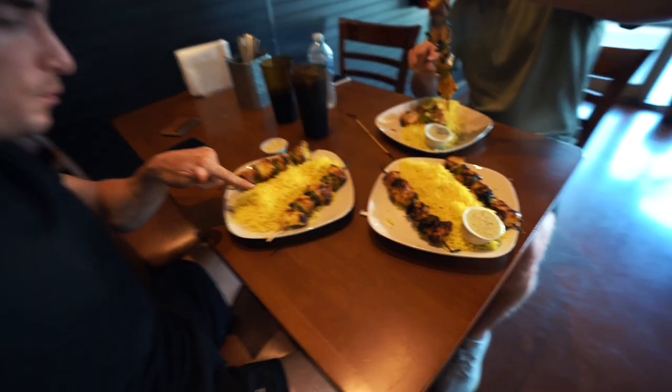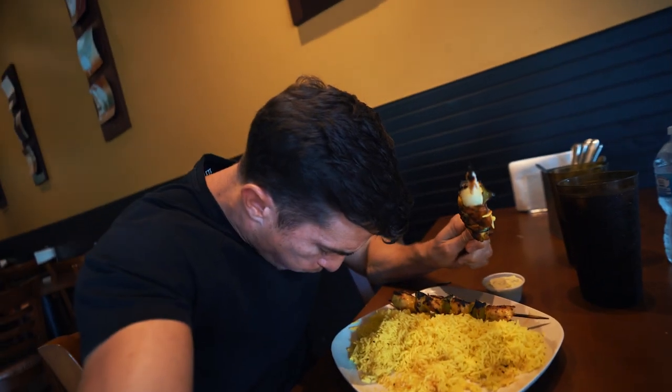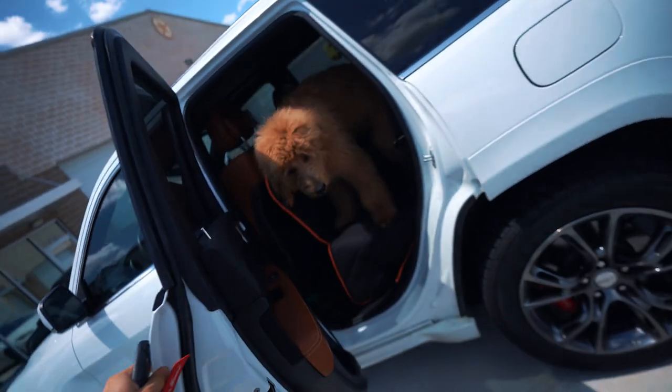Keeping it simple for lunch, we got some kebabs and some, what kind of rice is this? Saffron? I don't know, it's yellow. It's obviously yellow rice. Oh, my tip broke. See, the thing with kebabs is, why can't they just take it off the stick for me? Now I got... Oh! Mmm. A hot. Oh. Pretty good. Pretty good. Yeah. Come on, dude.